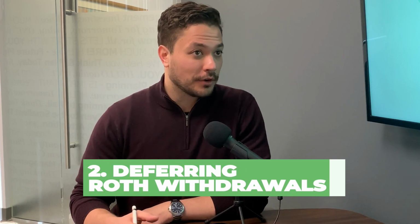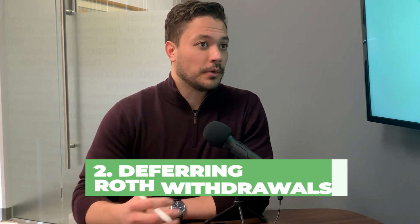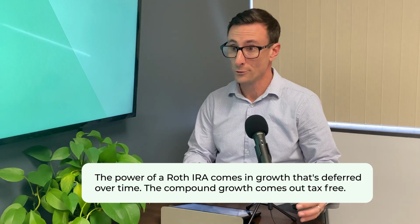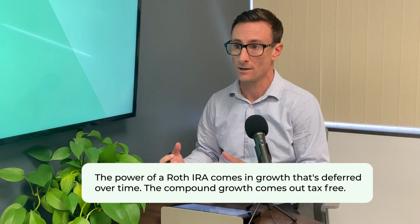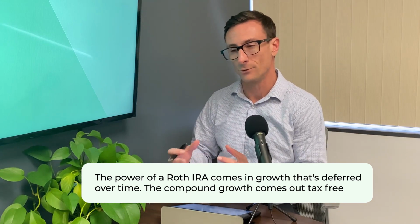The second thing we have here is, especially if you're in retirement and thinking about, well, what's the right way to take withdrawals? Which account should I take money out of? If you can defer Roth withdrawals, that can be a really smart thing to do. Yeah, we have to remember that the power of the Roth IRA comes in growth that's deferred over time. If you can get that compound growth, it comes out tax-free. So by default, a rule of thumb is that you do want to allow it plenty of time to grow. And then the more earnings you get, that really builds up that tax-free income.